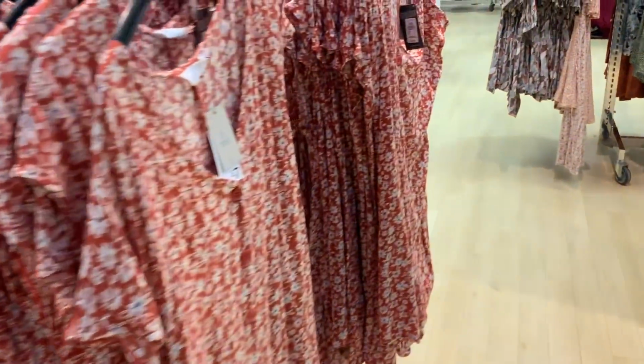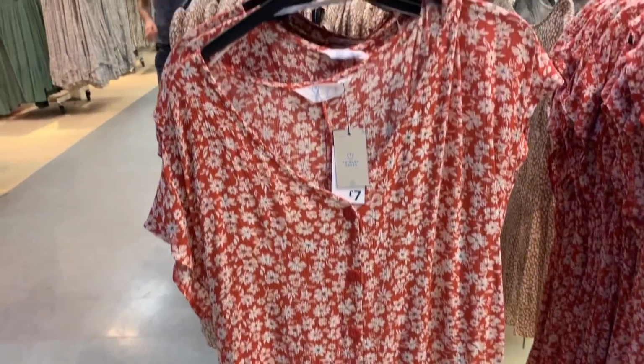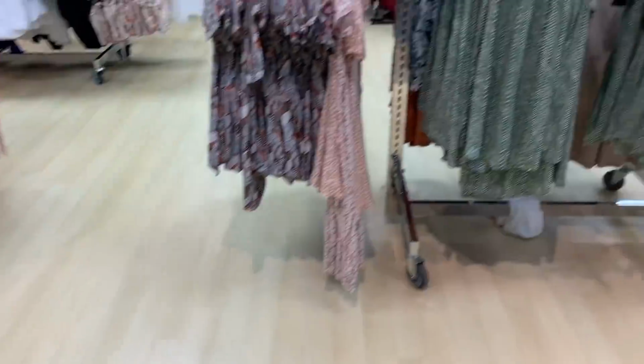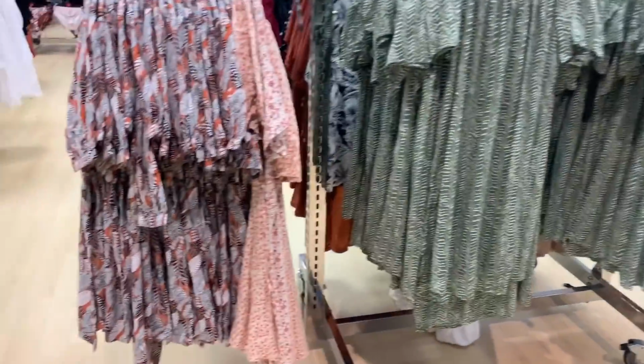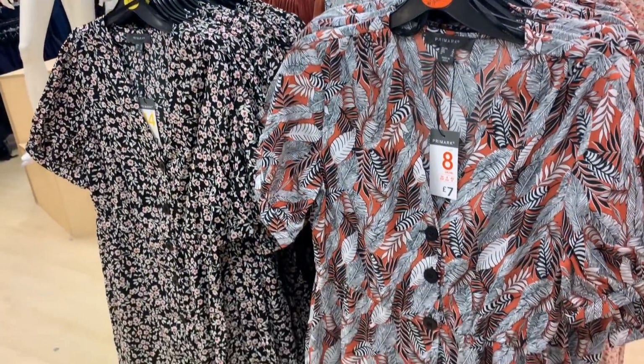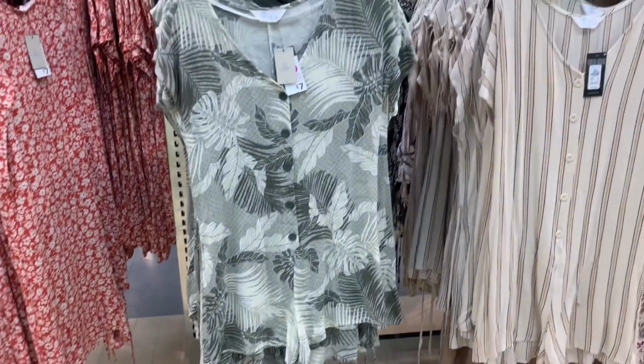That's really sweet. For anyone that's into these kind of ditzy, I think that's what they're called, ditzy floral prints, they've got all these little dresses for £7. They've got this one, which is red. They've got loads here. These obviously aren't floral, but they're just printed dresses. There's so many different ones, darker ones, lighter ones, whatever your style is as well. This one as well.